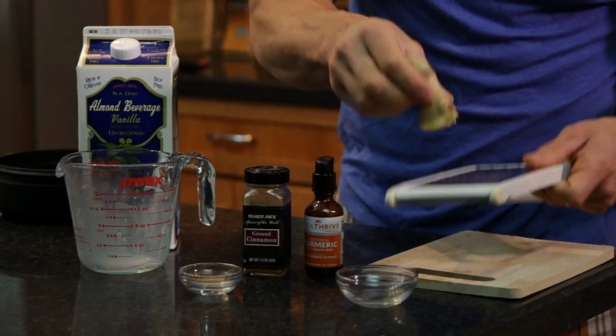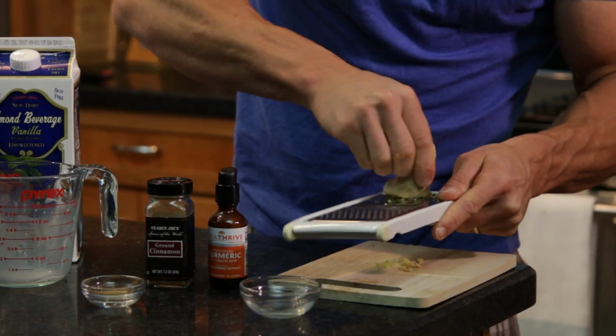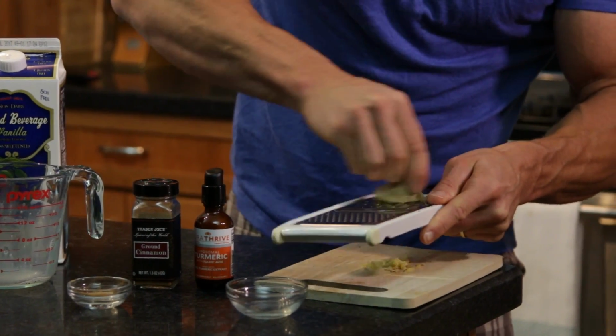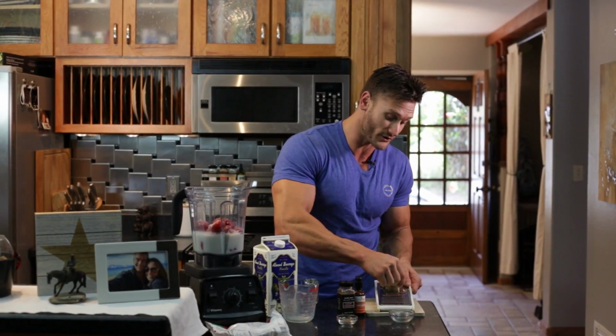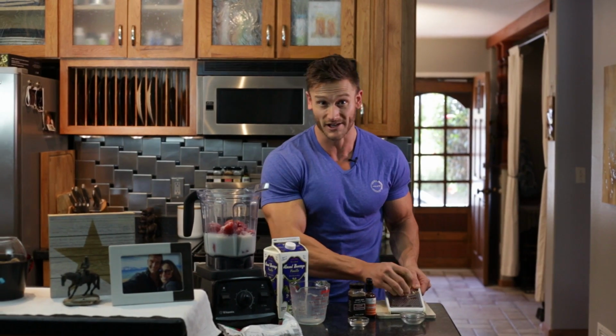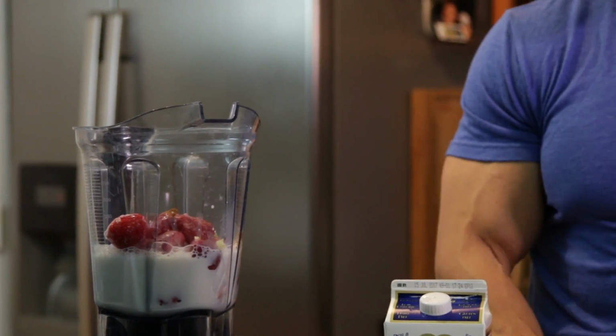Right, so next up, I have 1 tablespoon of freshly grated ginger. The reason I'm using freshly grated ginger over powdered ginger is simply because when it's still in its fresh state, you have a lot more in the way of the actual phytonutrients and a lot more of the enzymes that actually help the digestive system. So this is definitely gonna give it a bite, and if you have this in the morning, it's gonna kickstart your day, get that enzymatic activity going, and help aid in digestion.